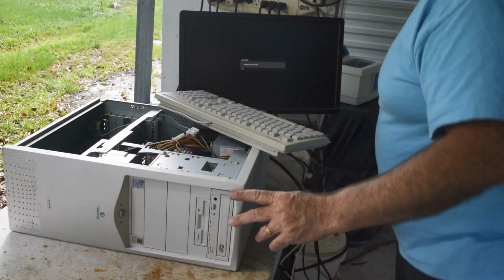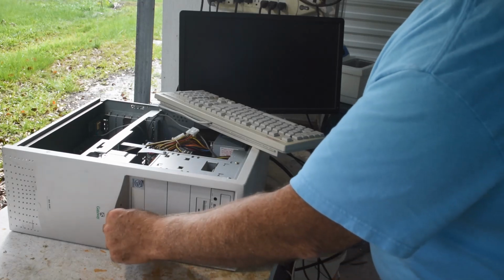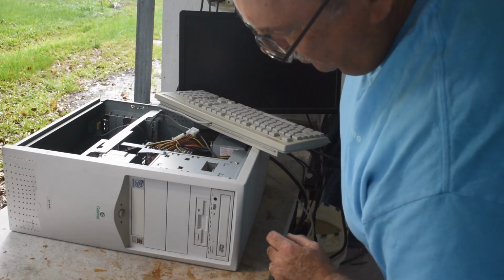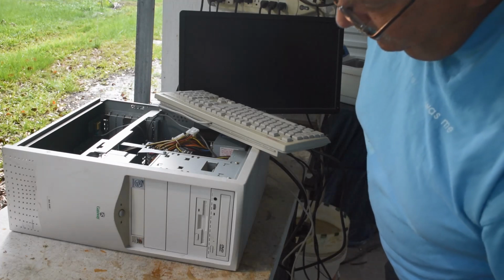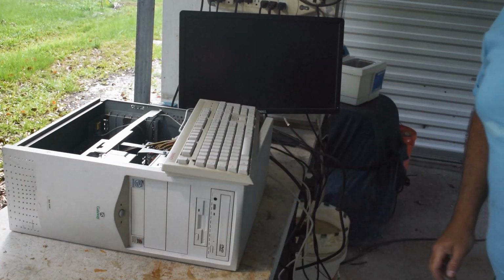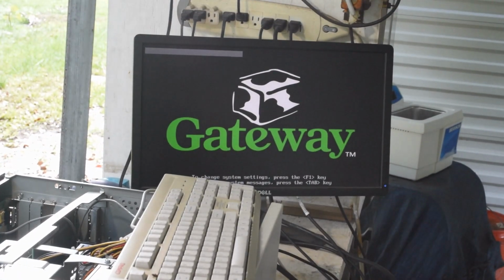Okay. Are we going to start up? Oh, there we go. Now we got a light. Okay. Anything going to happen? Hey, something's happening. Let me zoom in on the screen. Hey, Gateway. Look at that.